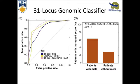Now this is from one of the cohorts. One of the cohorts did have enough time to look at metastasis and did publish that. So this is in the Taylor cohort, showing that combined, there's improvement in looking at metastasis as well. So not just biochemical recurrence, which may or may not cause significant impact on the patient's life, but disease progression to the point of metastasis. This also helps predict.